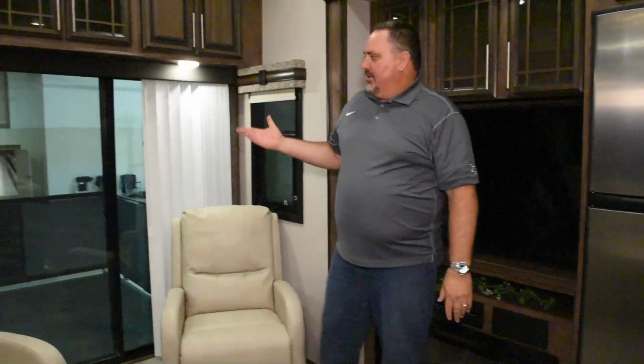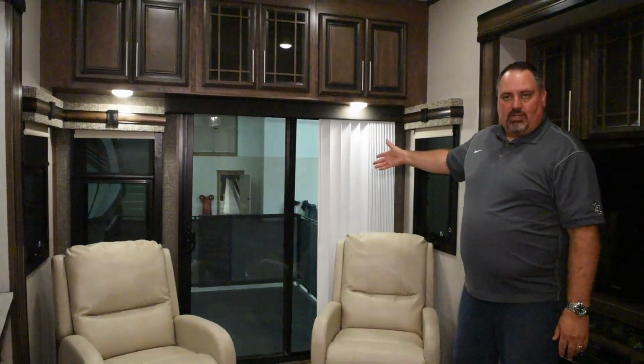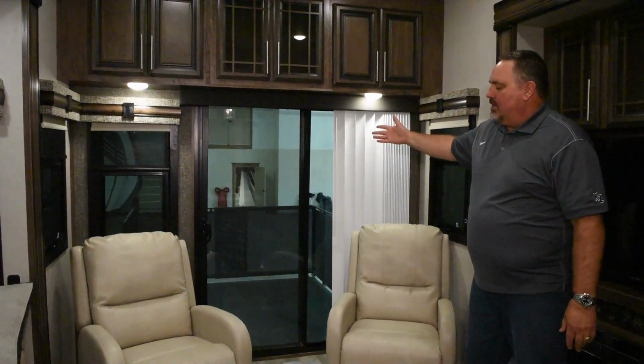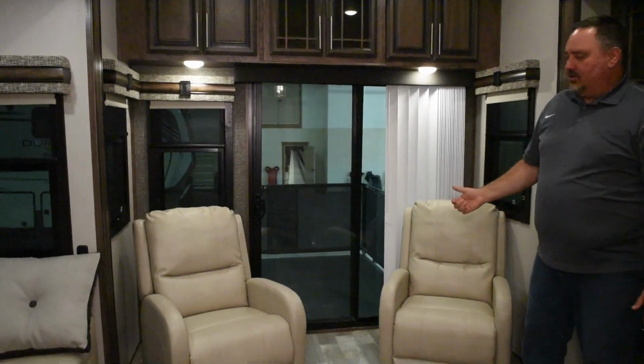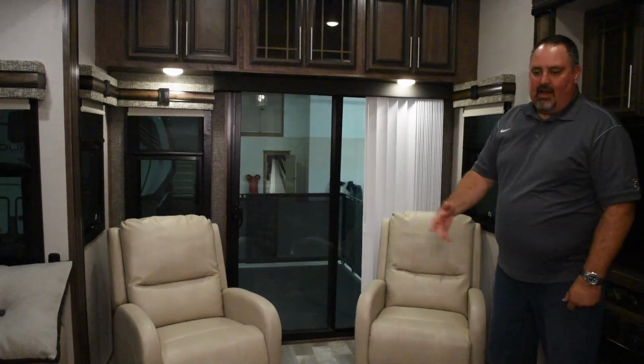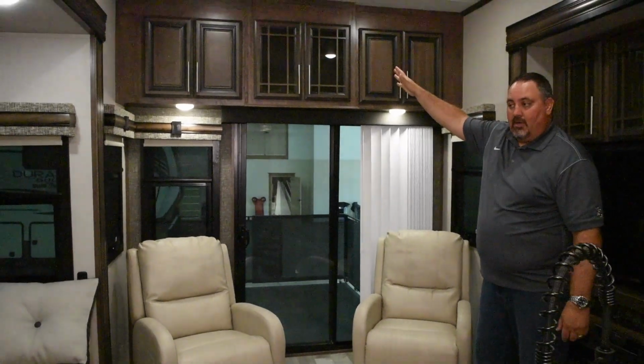And one of the cool features, again, like we talked about on the outside, this is the 382 with the rear patio. So you get big glass doors across the back with some blinds in there so you can shut it off. Also, double recliners so you can move them, easy to get in and out of. Really convenient, really nice. Still have some nice storage up above too.